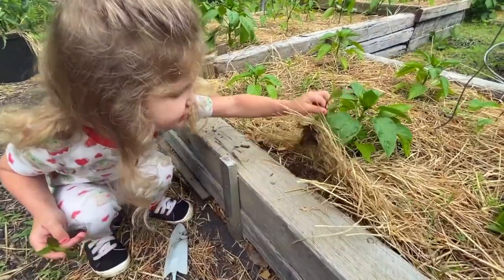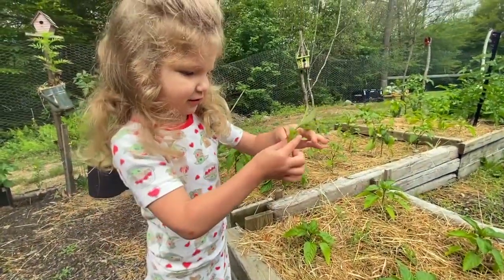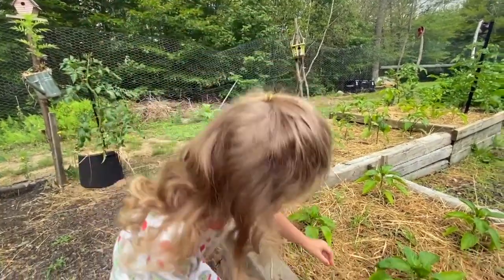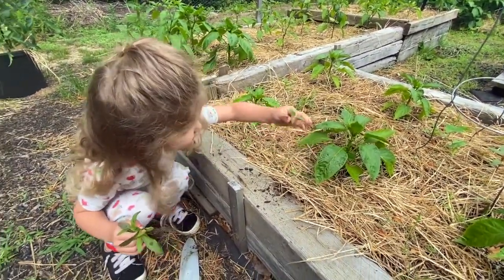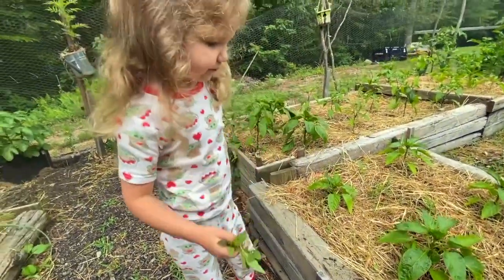What are you pulling out? This one. What is it? Another plant. Is it a weed? Yeah, we don't want those in the garden, do we? No. Here's one. There's another one. Pull it out. Yeah, good job. Got it. Guess we gotta do a little bit of weeding here.